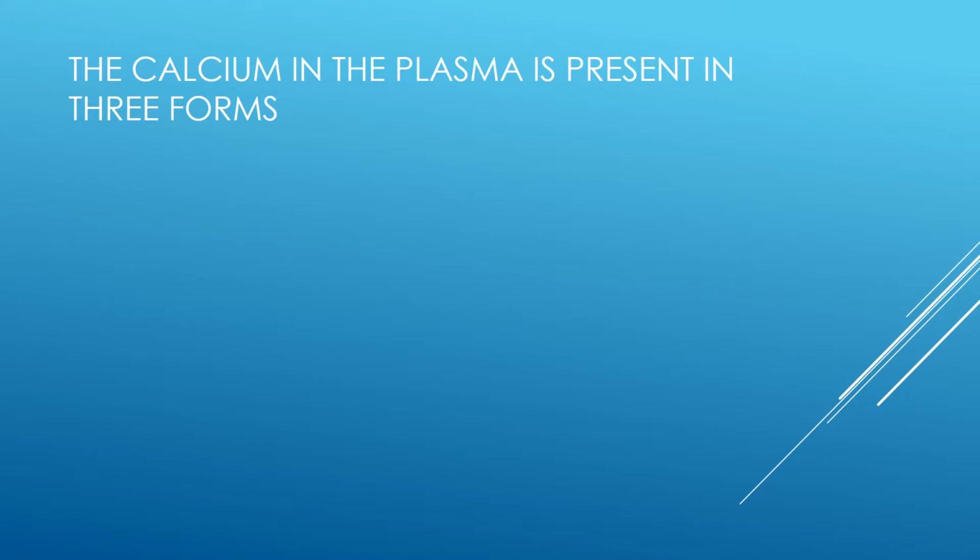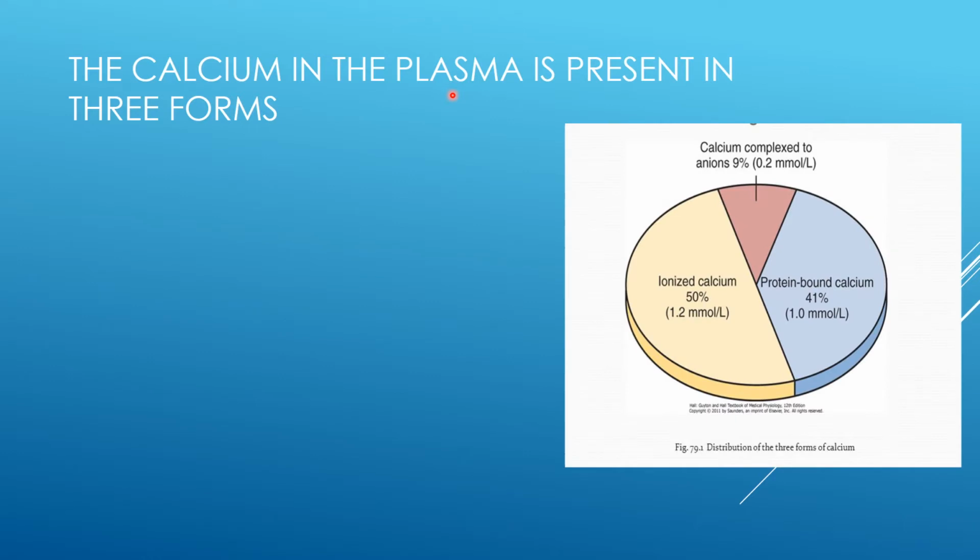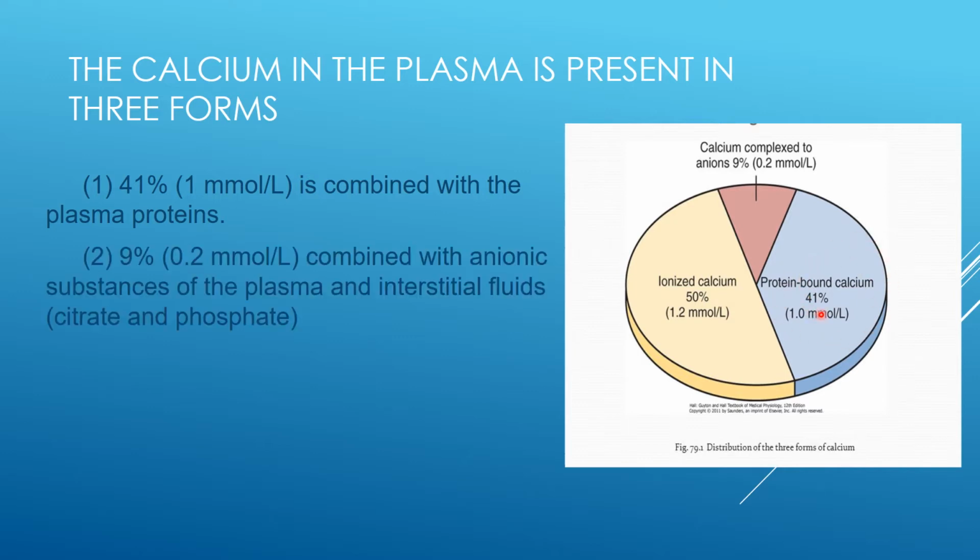Now let's see the extracellular fluid calcium. The calcium in the plasma is present in three forms according to this graph. Around 41% is bound to protein, so it is not free. It is bound to blood proteins. Around 9% is complexed with anions, so it is not completely free. And 50% of the calcium is found in ionized form, free in the plasma.